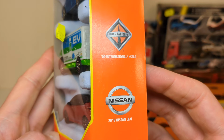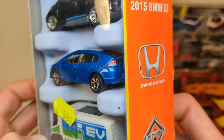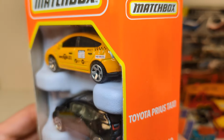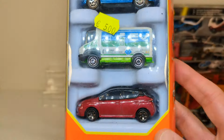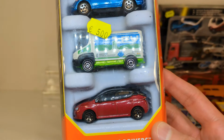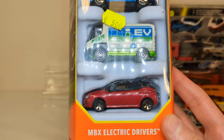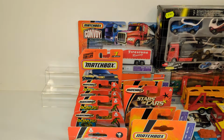So we got the 2018 Nissan Leaf, the 2009 International E-Star, then we got the 2010 Honda Insight, 2015 BMW i3, and then the NYC New York City Taxi Toyota Prius. So now I only need to find two more from 2022: the MBX Rally 2 and the MBX City Drivers. Those are the ones that I'm still missing from 2022. And then I can finally do that 5-pack video.